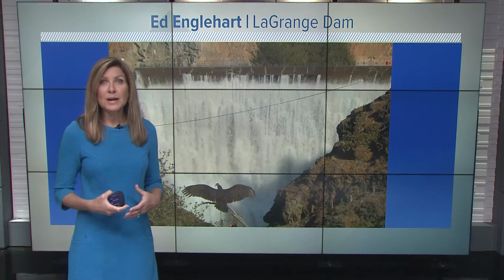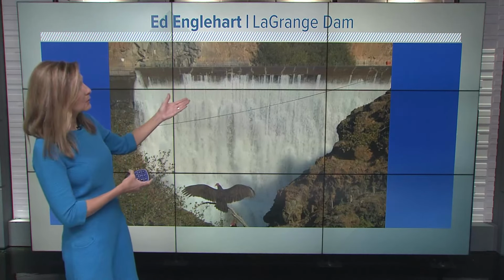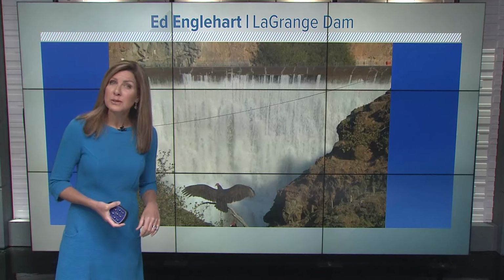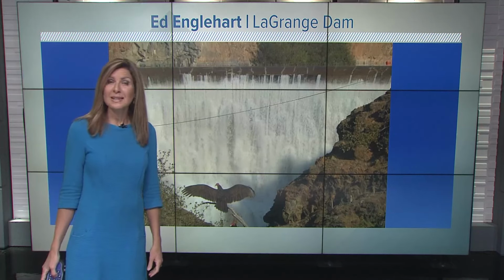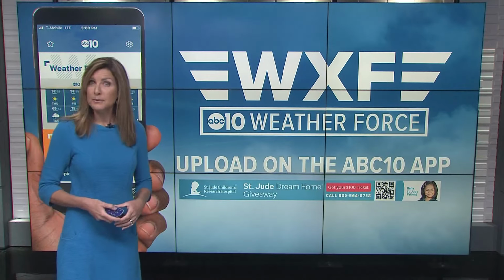Everything's starting to flow down the hill, though. With these warmer weather conditions, also we have that snow melt. And so at the LaGrange Dam, you can see this free-flowing dam. In 1893, when it was built, it was the tallest free-flowing dam in the United States. It's still one of the oldest in operation for California. Thanks to Ed Engelhart for submitting that into our ABC 10 weather force. And you can do so by uploading photos just like that on the ABC 10 app.